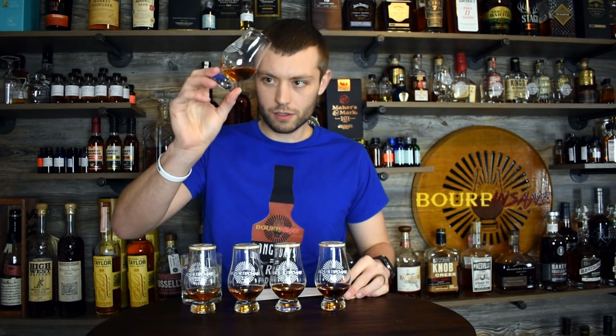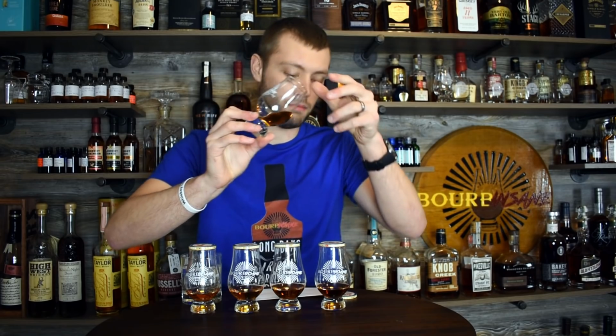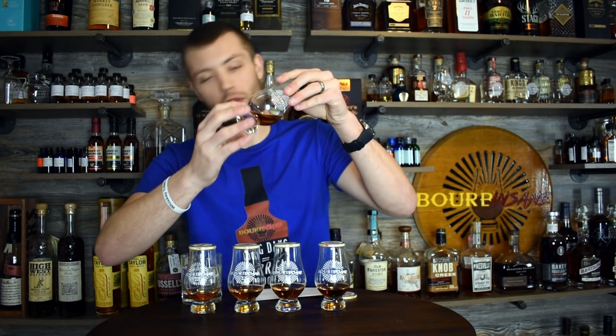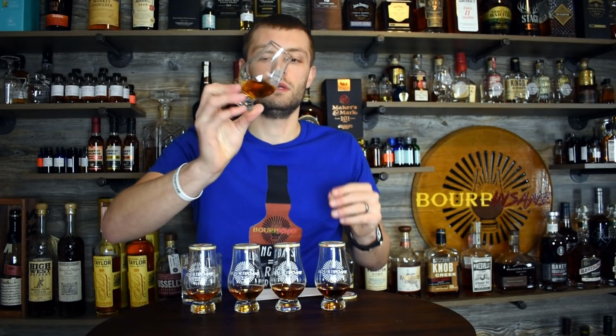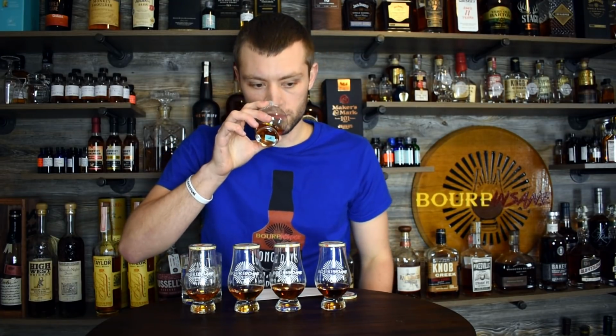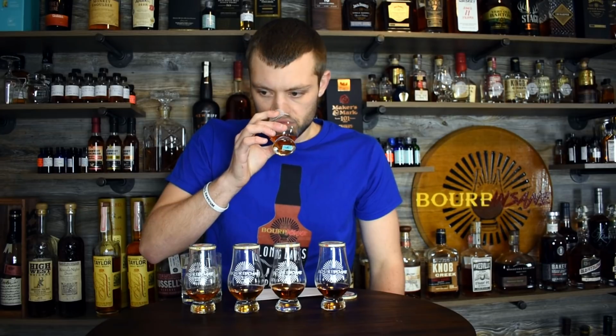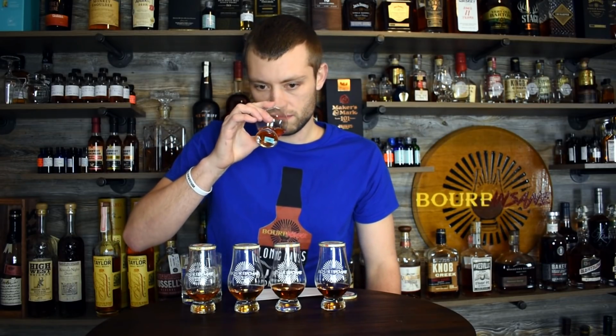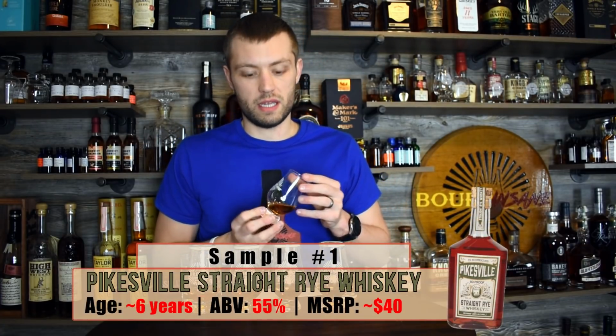All right. Color on these are all pretty similar. I mean, this one looks lighter than the others, but just looking at the glasses at least. I'm not going to go as much into color on these. A lot of nice rye spice coming through on this first. Just initial nose, I'd say it could be the Pikesville just because of the amount of rye spice that comes through.